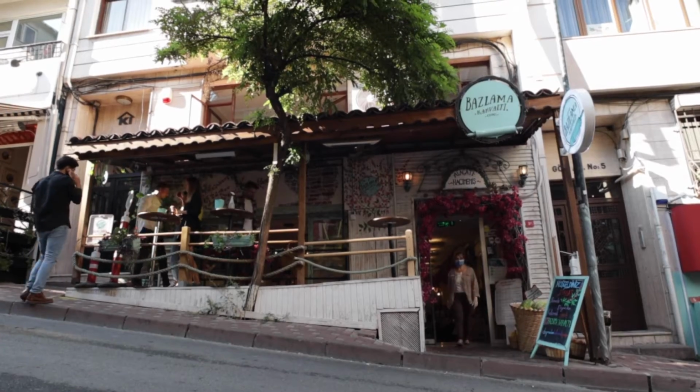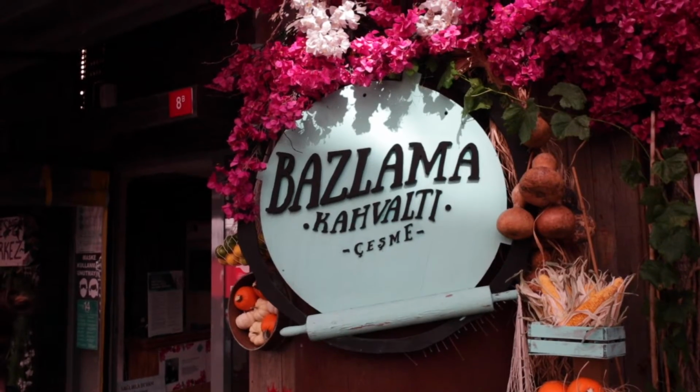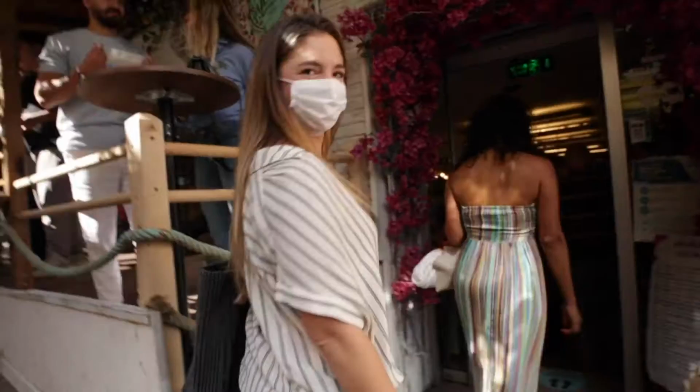We are in a neighborhood called Başakşehir, where we are going to check out Bazlama. Bazlama is a beautiful restaurant from the outside, but they are supposed to have a spectacular Turkish breakfast. We are so excited that this might be the one.